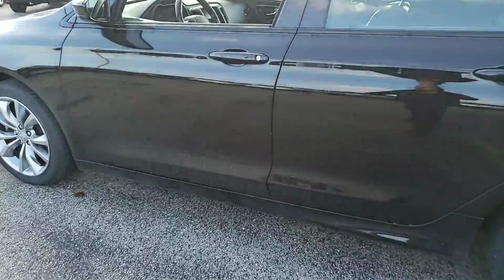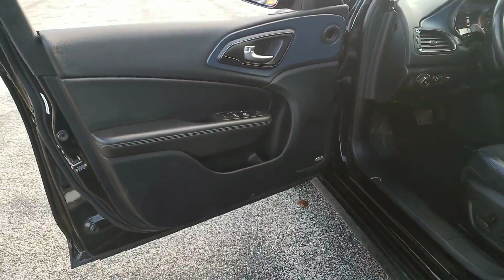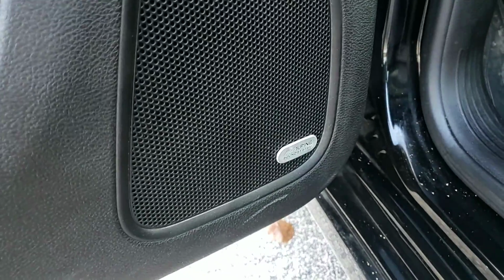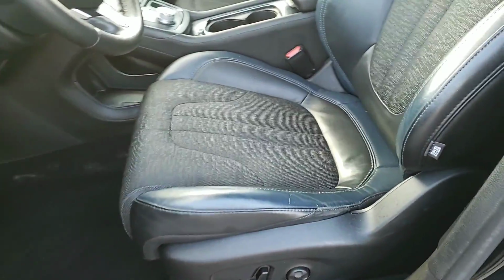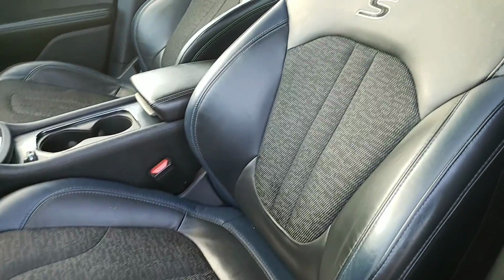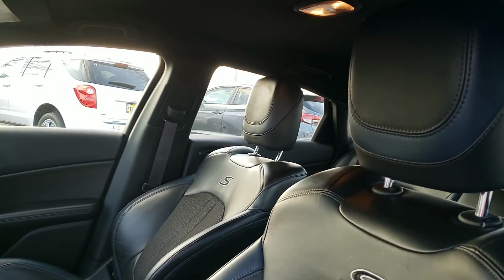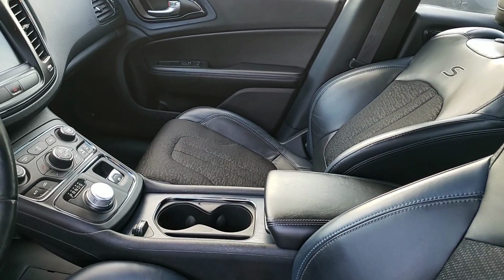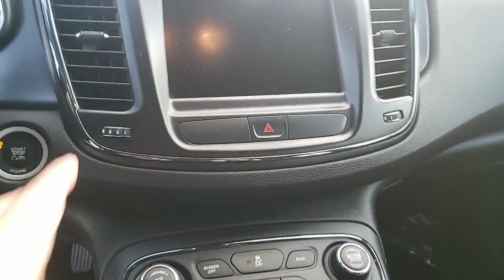And let's take a look at the inside. You have everything from power windows, power door locks. You have the premium sound system by Alpine. Power driver seat. And you have a leather with claw wrapped interior. You also have heated steering wheel, heated seats.